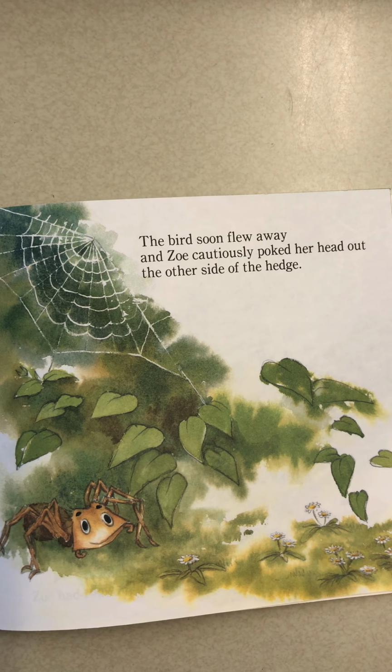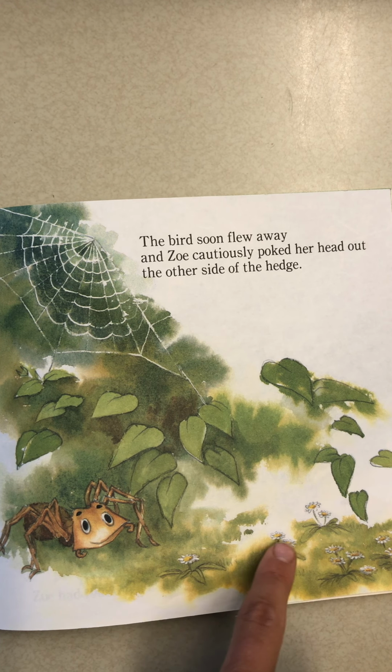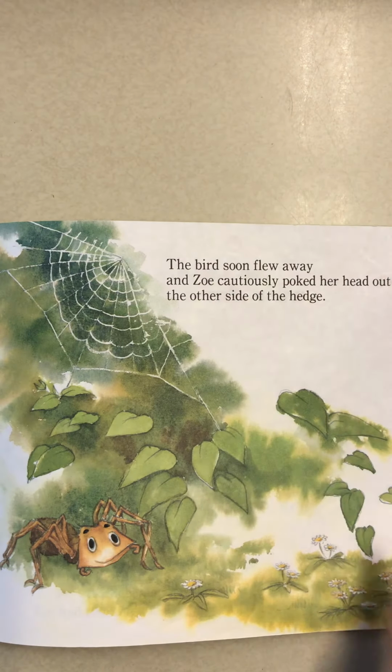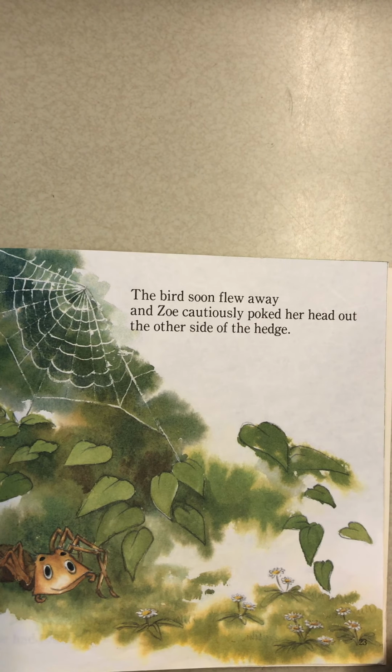All right, let's take a second. Before we get reading, let's notice that picture. When she jumped in that hedge, look what she saw. Take a second and make a prediction of what will happen next. Hopefully you took a little bit of time to think about that. Let's read and see what happens.